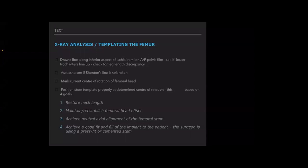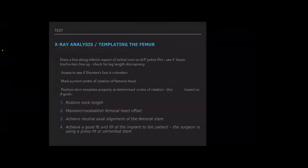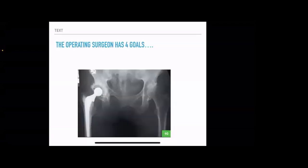So achieve a good fit. All these stems are based on a good fit in the metaphysis. You cannot have a good fit distally while your proximal fit is poor. That will lead to failures later. You might have implant breakage, or you might have loosening if you have used an uncemented hip. So good metaphyseal fill is very important. That is how you do your reaming properly. And whether the surgeon is using a press-fit or cemented stem depends again on the proximal metaphyseal fit.